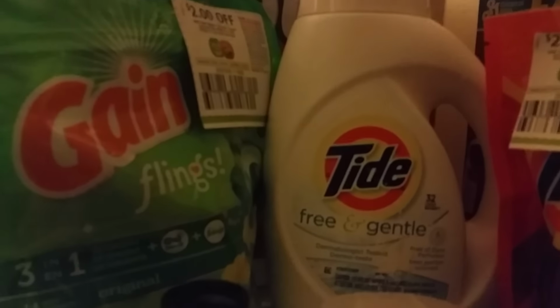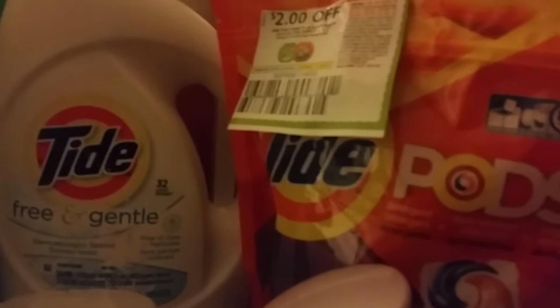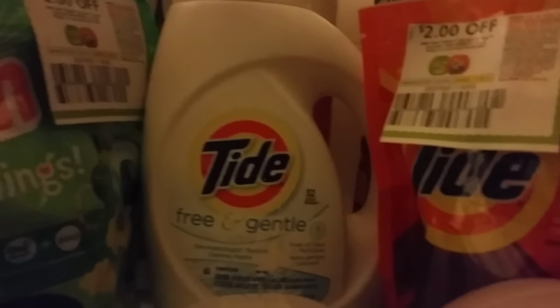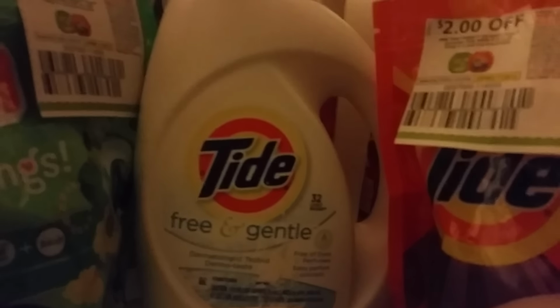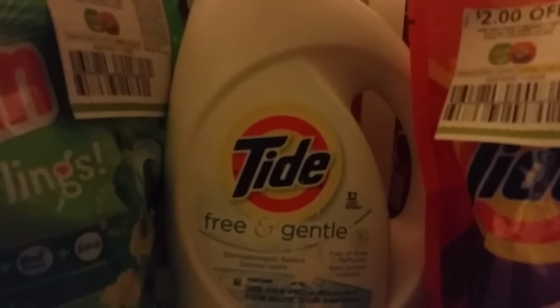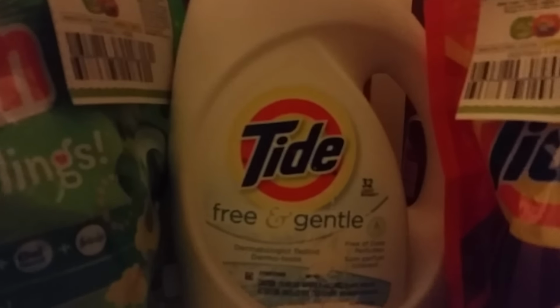On these Gain Flings, Tide, and also Tide Pods, they will be on sale. You spend the $15 and we're going to get a $5 Extra Care Buck on those. And also, the Tide is going to be $5.94. And you remember, we got those $2 printable coupons from coupons.com that we can use on those. And also, we have that $2 manufacturer coupon on one from the coupon insert of last week.